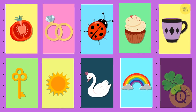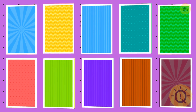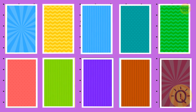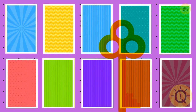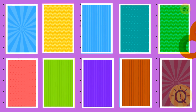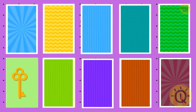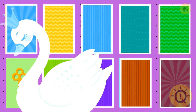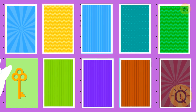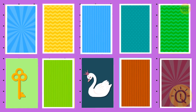Hey! Next round, let's focus on these 10 images. Time's up. We're covering the images. Can you remember the correct location of the key? It's over here. Can you figure out where the swan is hiding? Behind the eighth card. What about the clover?